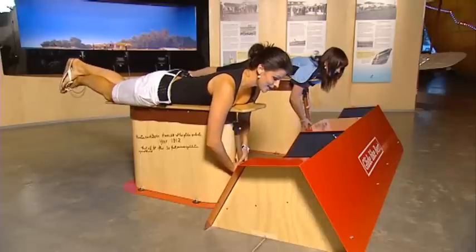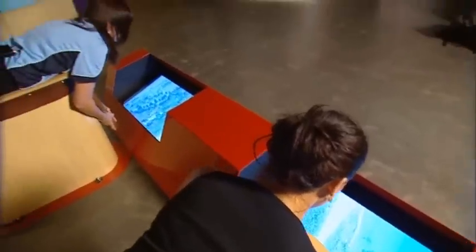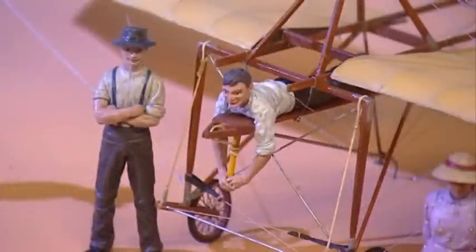Colleen, I have never been able to fly a glider in a museum before. This is fantastic. You get to sit down and glide like Bert did over Monroe Poe Beach in 1912. This is exactly what he would have been doing.